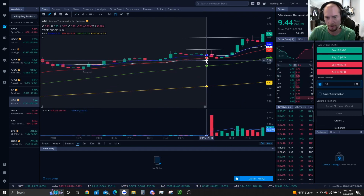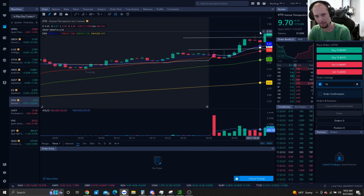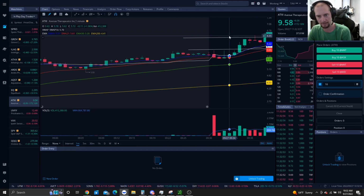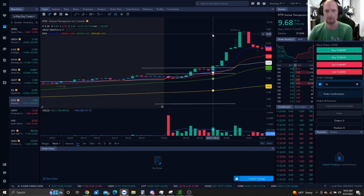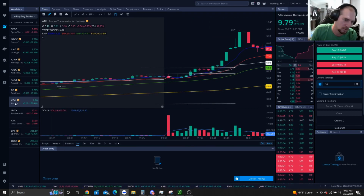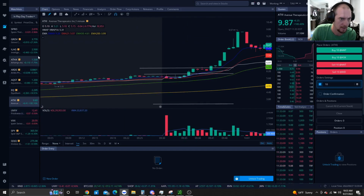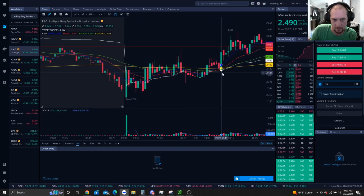So on this breakout above here, flat top flags down into this 9-day average, volume spikes, breaks out again. So around 650 to 590 would be the stop, and then get involved here as well. And so that's basically the trades on ATXI today. And then ILAG, of course, was another one today.